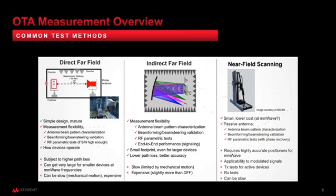For direct far field, it's a simple design. It's done in a chamber. It's mature technology; it's been around for a while now. You have the flexibility of characterizing antenna beam patterns, beamforming, and RF parameter tests, basically to check how a device operates in a controlled environment. But of course, the cons are that it's subject to higher path loss, and it can get very large for smaller devices that operate at millimeter wave frequencies. It can also be really slow, and it's expensive.